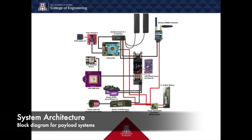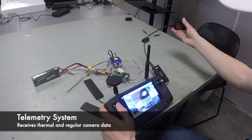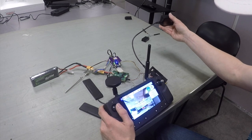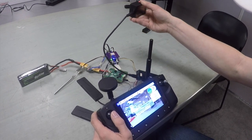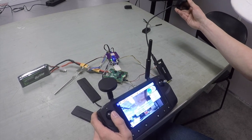Now that you've seen our system in action, I'll walk you through its components. The camera payload is made up of a thermal camera, the FLIR Lepton, that links to a PureThermal processing board and an Odroid computer. These components convert the image into a format that can be transmitted through the telemetry system. The same dual telemetry system is also used for communicating with the flight system. The flight system is made up of a flight computer that runs the autopilot, a GPS, an airspeed sensor, and all the motors on board, along with a power distribution board and a battery.